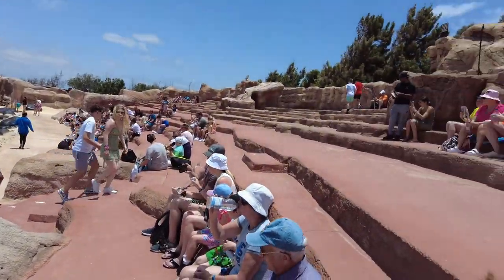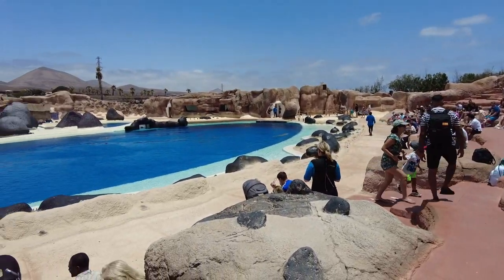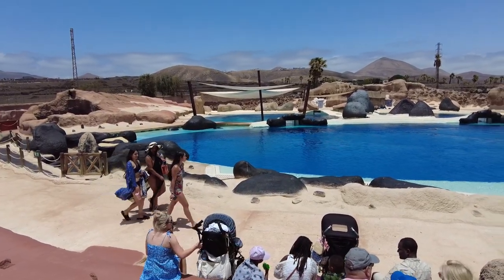This is where you sit. And bear in mind there's no shade when you do come. Yeah, and this is the dolphin show.